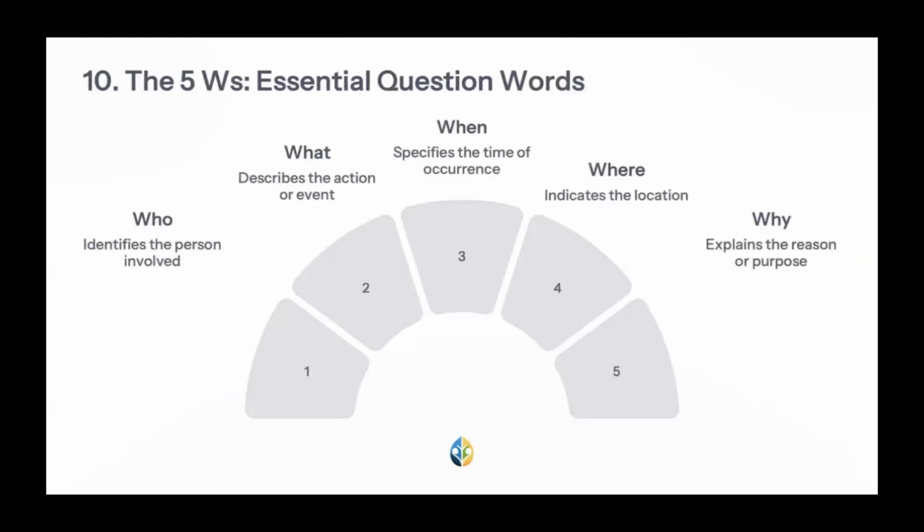Next, we have the 5 W's, essential question words. Who identifies the person involved. What describes the action or event. When specifies the time of occurrence. Where indicates the location. Why explains the reason or purpose. These are the 5 W's: who, what, when, where, and why.